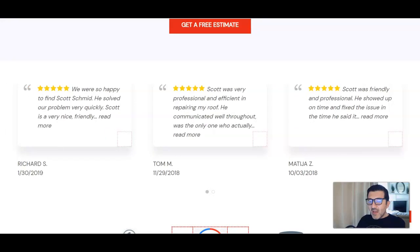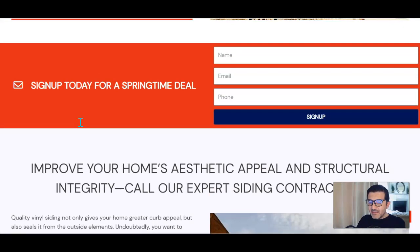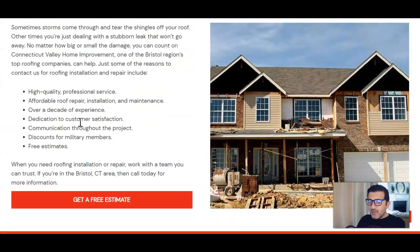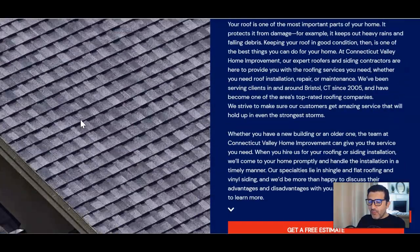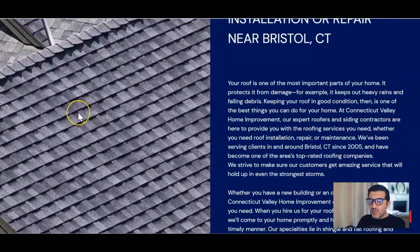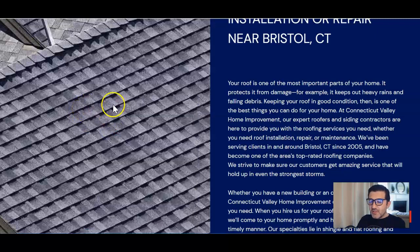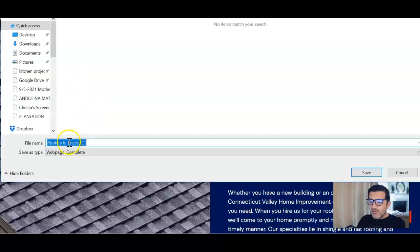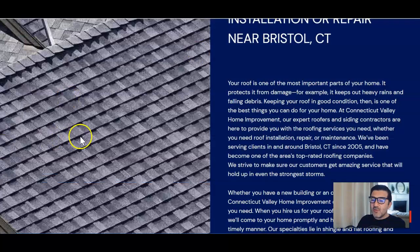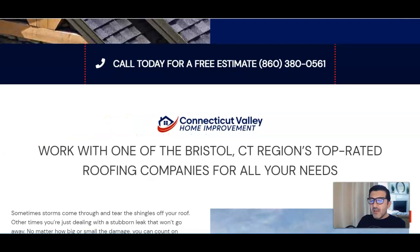So let's get started. The three different topics that I'm going to cover today are content, citations, and backlinks. Starting with the content, we mean anything that's on your front page, including the pictures. The pictures are saved with a name, so that is also considered to be content that is readable by the search engine. So let's see, for instance, here, this picture that you have, roofers in Bristol, Connecticut. There has been some utilization of the picture name here, which is right, and I'm very happy to see that.